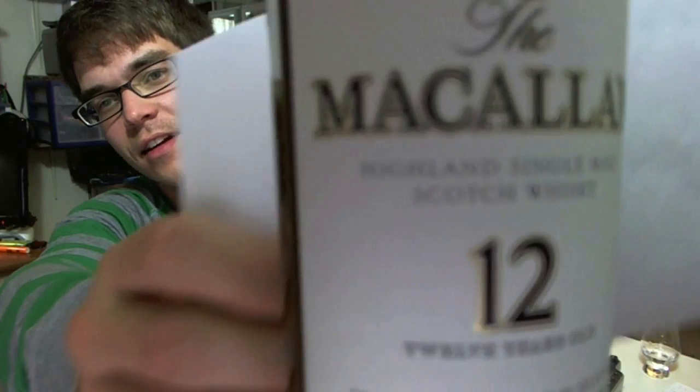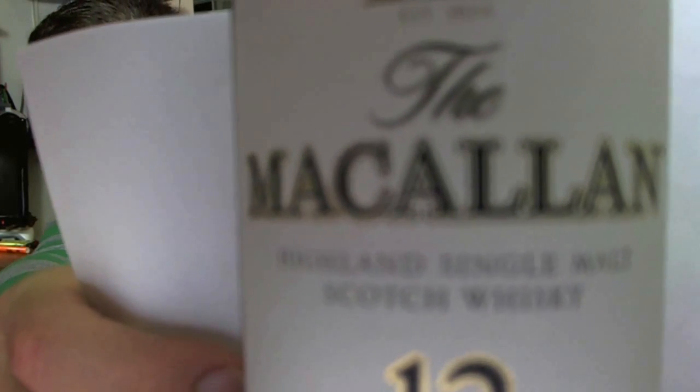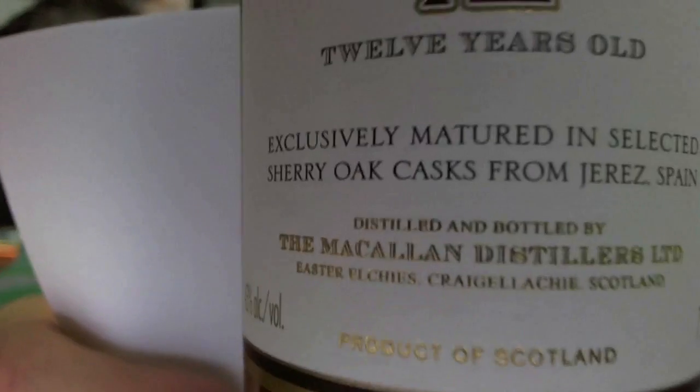So this is Macallan 12 years old, bottled at 43%, and exclusively matured in selected sherry oak casks. I can't remember what my first Macallan video was, but basically what I deduced was that Macallan 12 is essentially, they've perfected sherry maturation, and that's what Macallan is. So you'll probably see that as I taste it and describe it to you. But it's a very well done sherried whiskey.